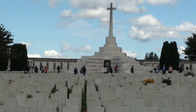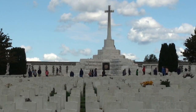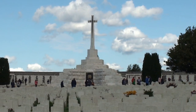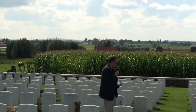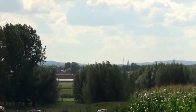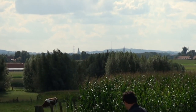Just below that is a memorial commemorating the Australian 3rd Division, because the whole of this ridge in front of us was taken by the 3rd Division. Where have they come from? That's just behind that, that's a cemetery, and they're actually attacking from there. So that's where they're starting, and this is where they're finishing. They're doing their counter-attack. So they go through those, carry on here, and up to here.